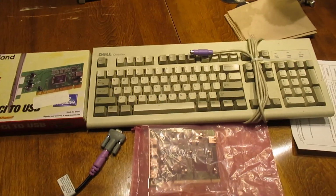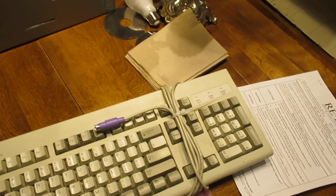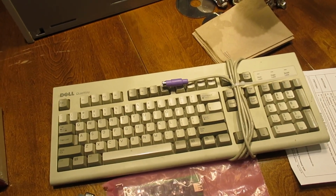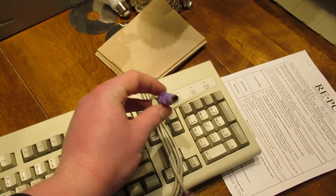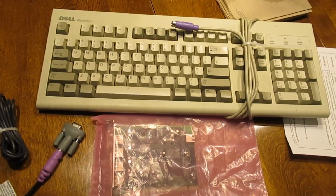Anyway, I picked up this old Dell Quiet Key keyboard. I think it was like $2. They weren't sure if it worked, but that didn't matter. For $2, it's worth a try. They had all kinds of PS2 keyboards and mice, but they didn't have a lot of mice.